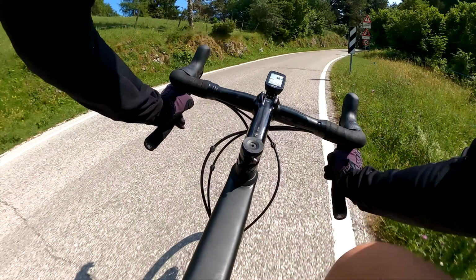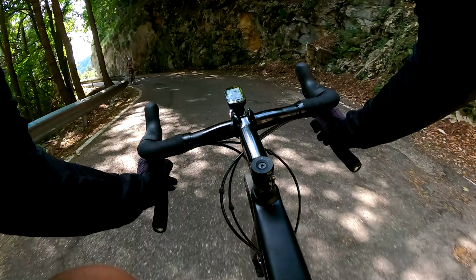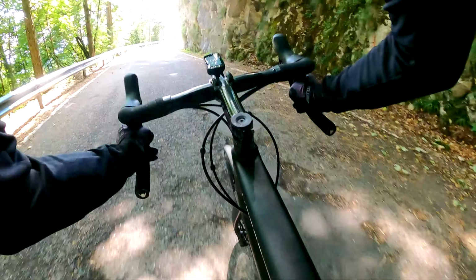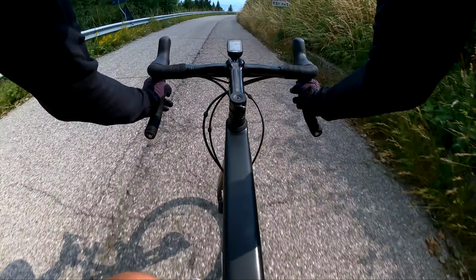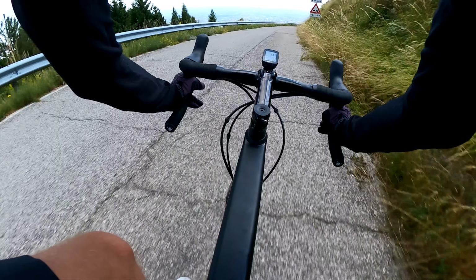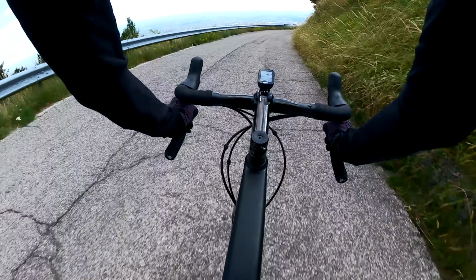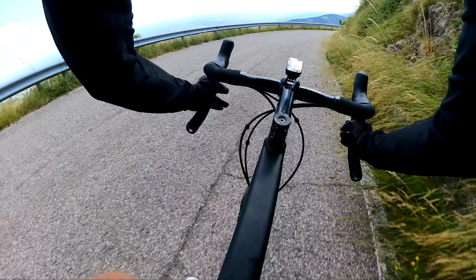Tight bend here. Up, up, up, up, up. Oh. So with the Italian descent, the bike and the wheels get to the limit. Oh, look at the view. Still very nice view up here.